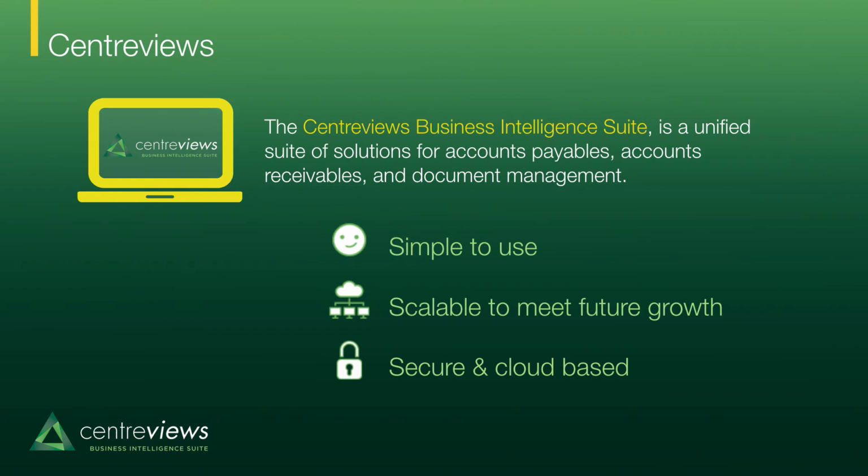Security is an essential element for any viable solution. Centreviews goes through various vetting of its security by third-party auditors and by a number of highly regulated financial institution customers that do rigorous security analysis, including manual penetration testing on a regular basis.